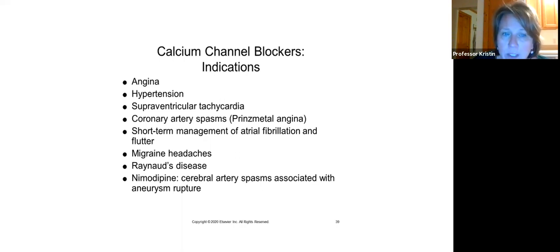Prinzmetal angina, we talked about that in the first video with nitroglycerin. These are spasms that take place, so we can give calcium channel blockers to help with that. It is a short-term management of atrial fibrillation and flutter, so it's not long-term. We're not going to give calcium channel blockers for a long period of time, but to control the situation, we can use them. The physician can order them. Migraine headaches, Raynaud's disease, and sometimes we can have cerebral artery spasms associated with aneurysm rupture, and we can give calcium channel blockers to help with that.